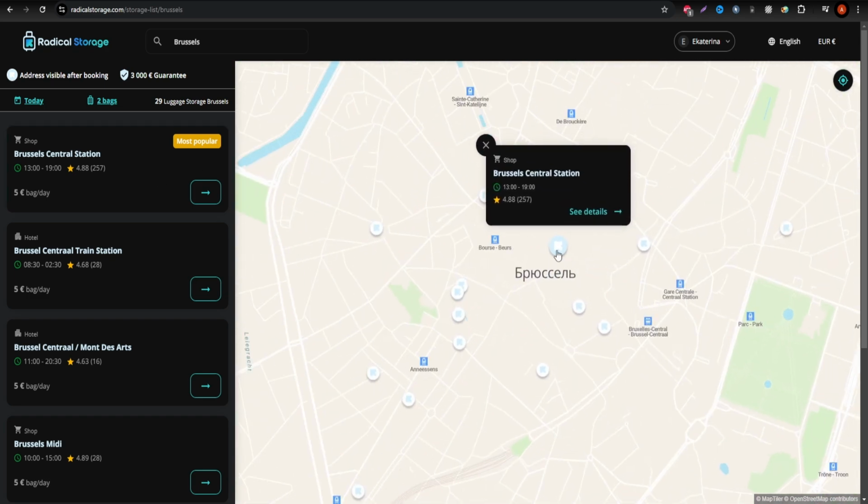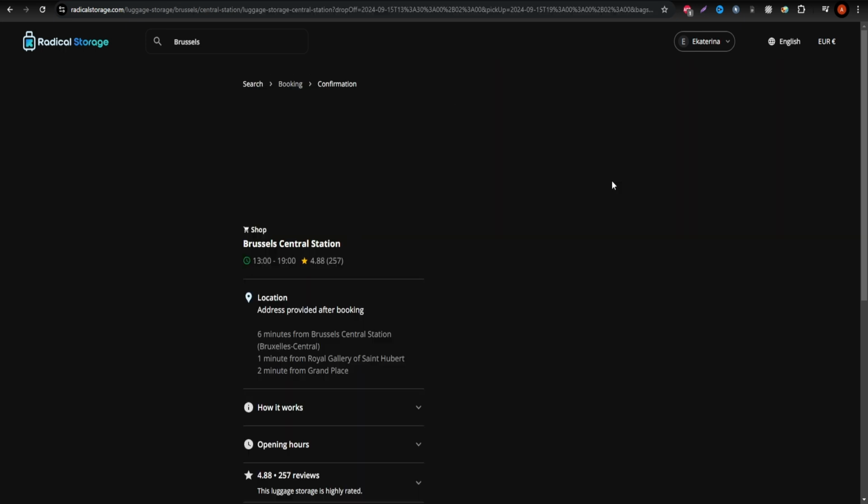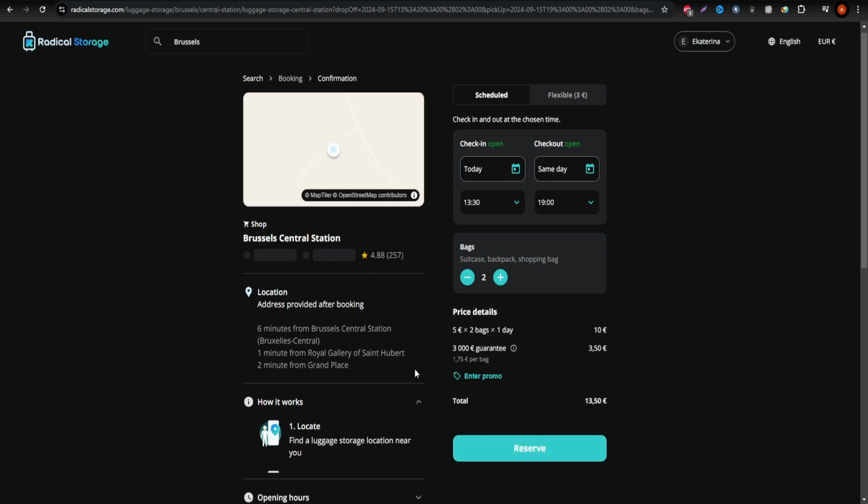Select your desired drop-off and pick-up times and proceed with the payment. RadicalStorage ensures secure online transactions, so you can book with confidence.